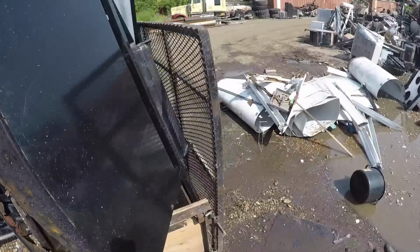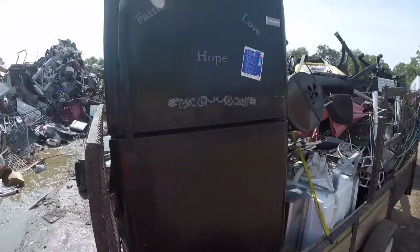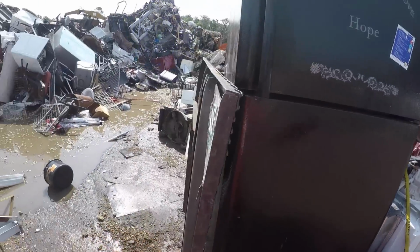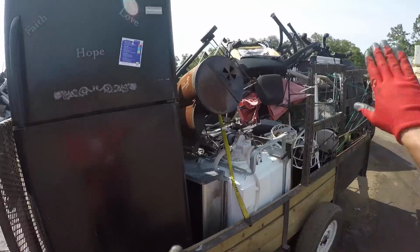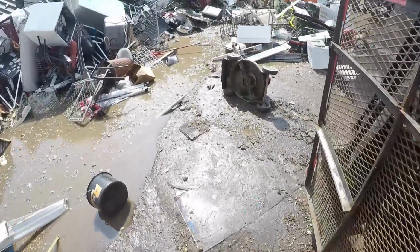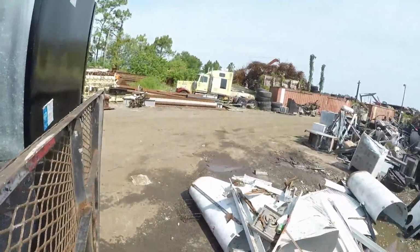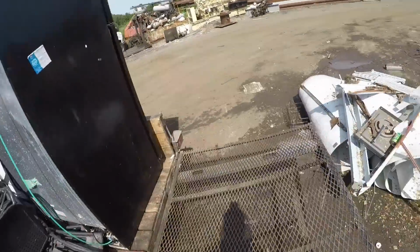Hey guys, we have made it to the yard. You'll notice we've got a couple of things on here that we didn't have before. I've been having issues with my camera, but we did end up getting a refrigerator and a grill at one spot, so I had to shift everything up. So it was not fun. Well, what you gonna do? And you can see this yard is still just a disaster.